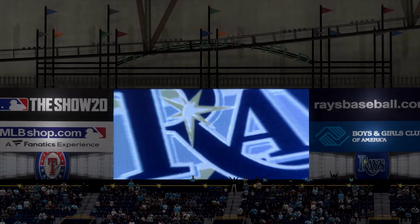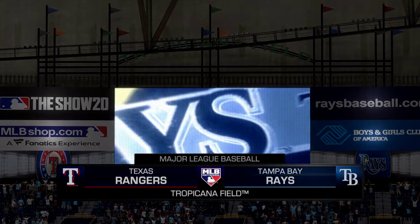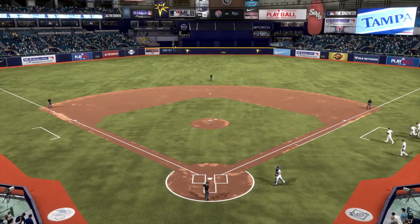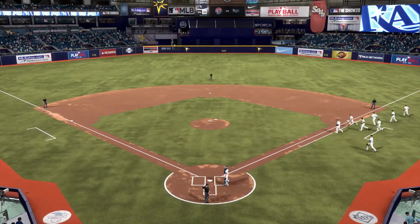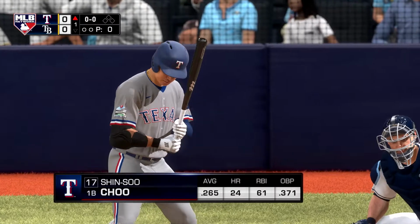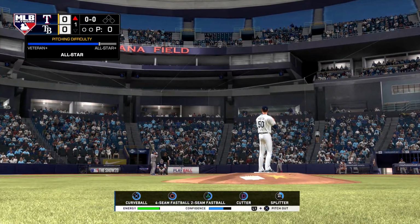We are under the lights this evening as we get you set for another edition of Baseball on the Show. A good matchup here for you tonight between the Texas Rangers and the Tampa Bay Rays. On his way into the box, there's a look at Shin-Soo Choo, so that means we are ready to get this one underway.